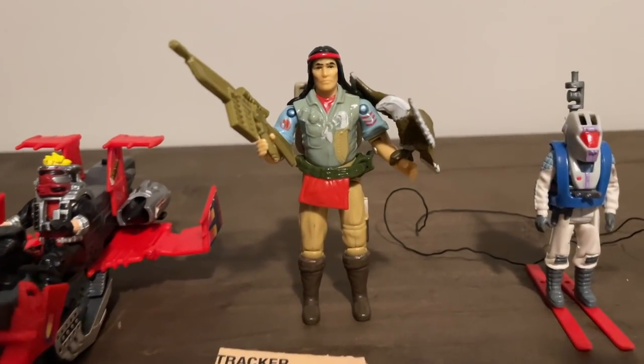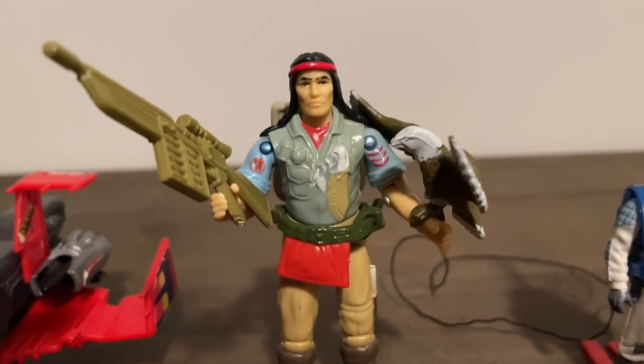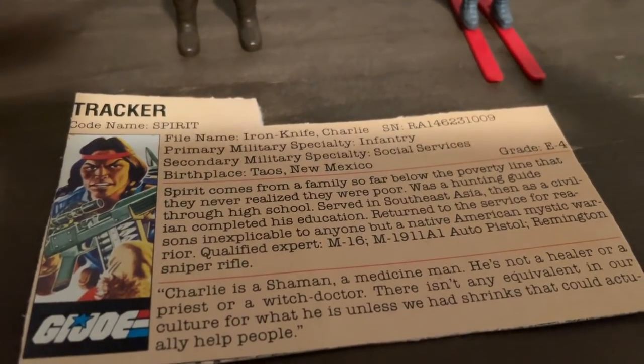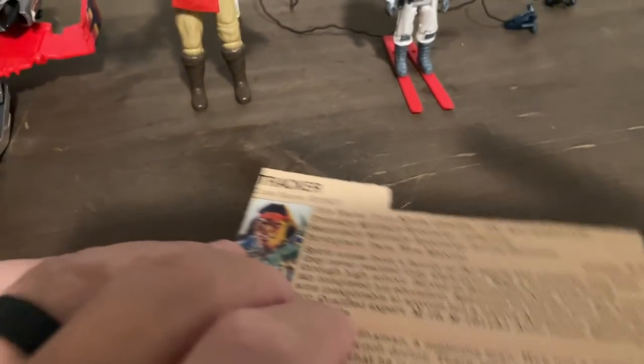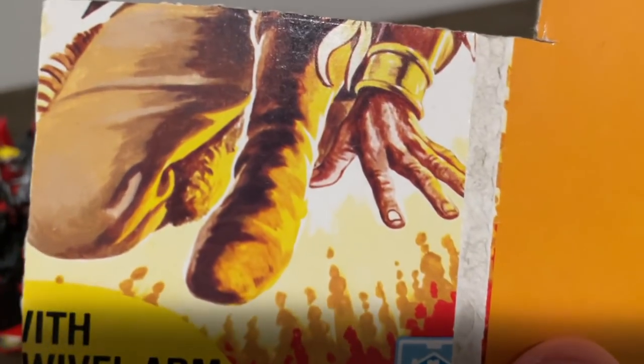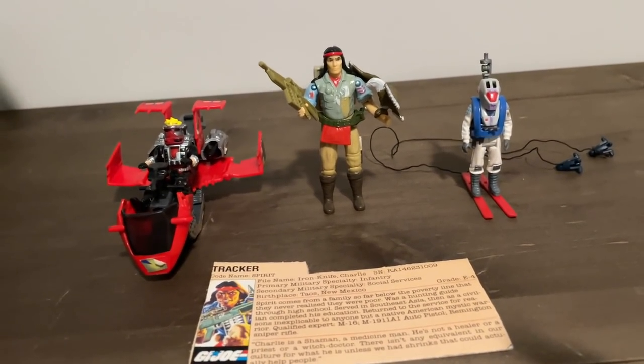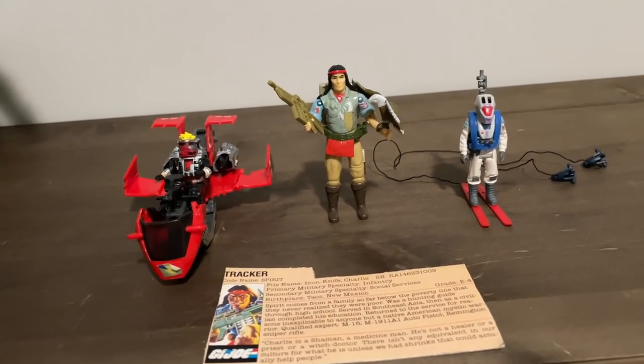He was one of my favorite characters in the cartoon. He was the one that fought Storm Shadow the most. Not Snake Eyes, but Spirit. And he even has his file card. Pretty freaking awesome. And there's the original packaging of the figure. So very, very freaking cool. Mike's Vintage Toys, they had a sale. Thank you for having a sale, Mike. I appreciate it.